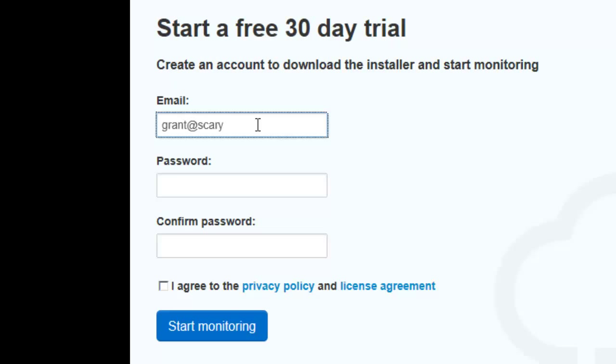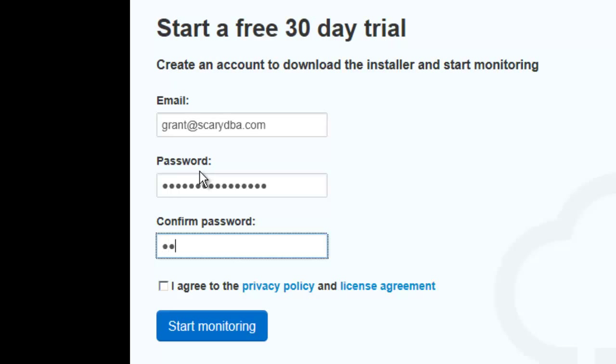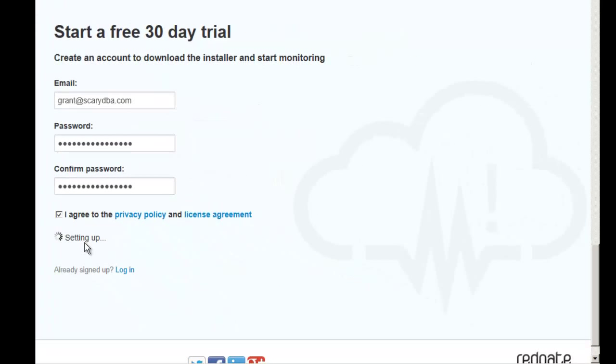Now I've already got a permission to go in here, so I'm going to create an account. I just have to supply my email name and a password. And I'm going to agree to the privacy policy and the licensing agreement, and I'm going to start monitoring. This only takes just a second to get going. We're doing all this live, except for there's going to be a reboot at one point, and I'm going to do that offline. So this is now connecting up. It's going to download the stuff. Should be ready shortly. I promise you this is quick.